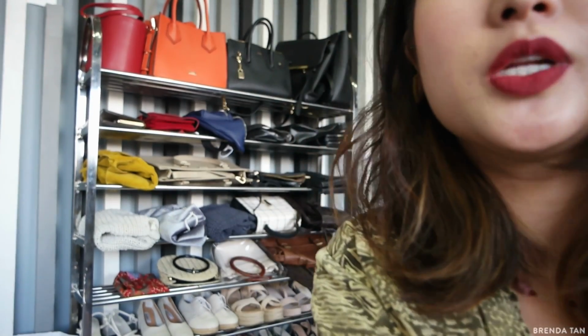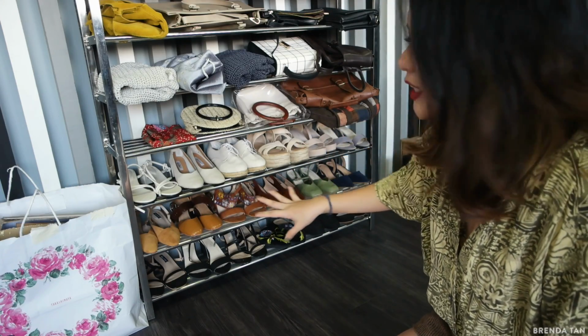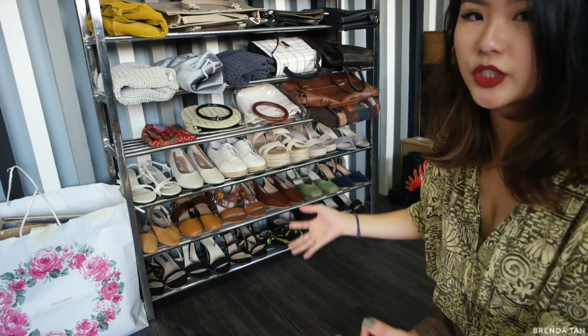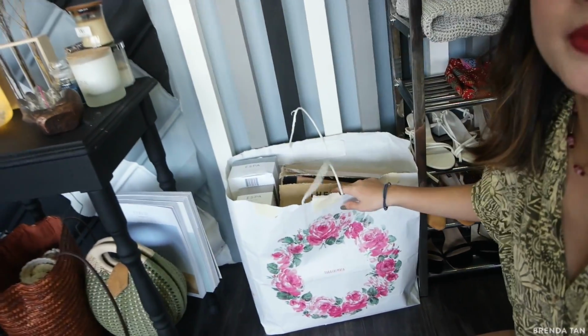And then if we scroll down a little bit, these are the shoes that I wear the most often in terms of dressier shoes, and they're just kind of hanging out. And this big bag right here has a bunch of recyclables.